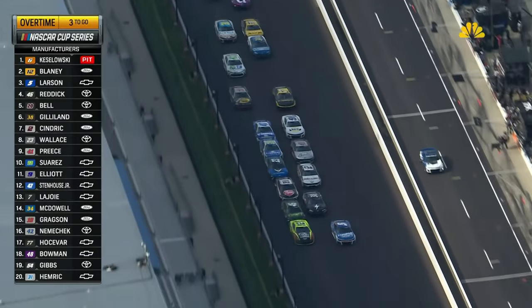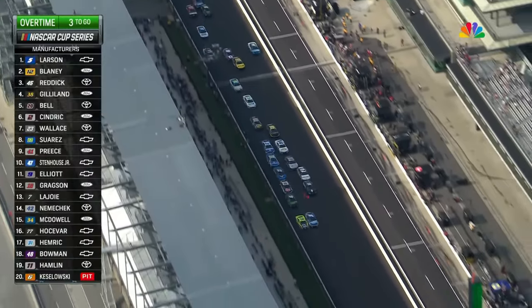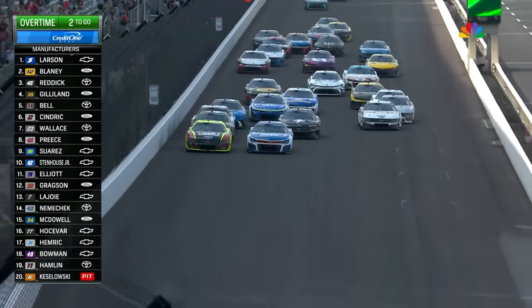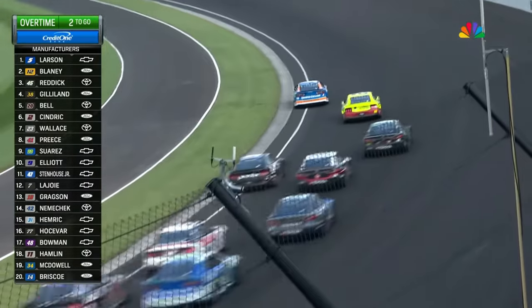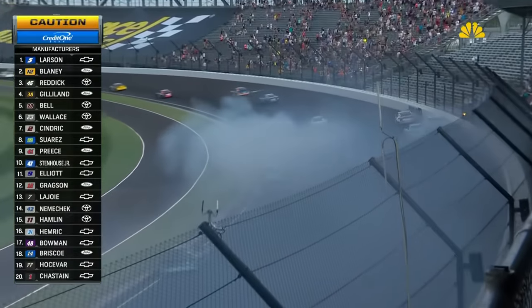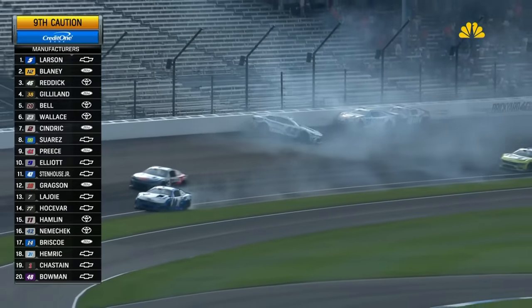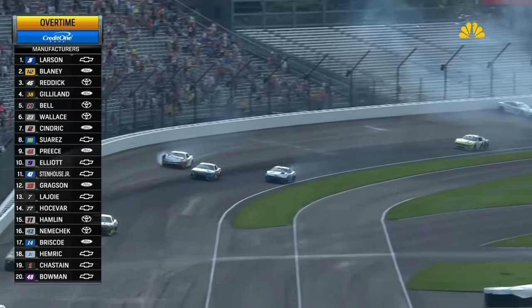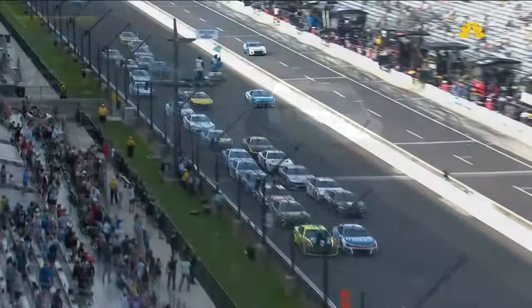Green flag back in the air. 2 laps of racing in Indy. Who else is going to run out? And a wreck in turn 1. The caution comes out. There'll be another restart. Yeah, for the 4th time today, we've seen a big pile up on the restart. John Hunter Nemechek involved in the 42.